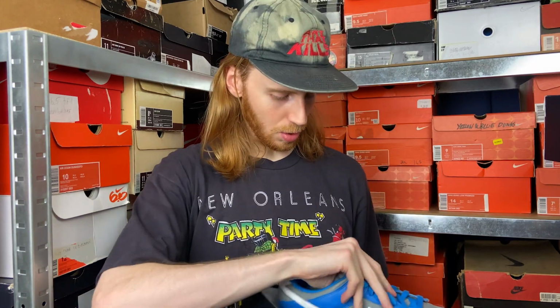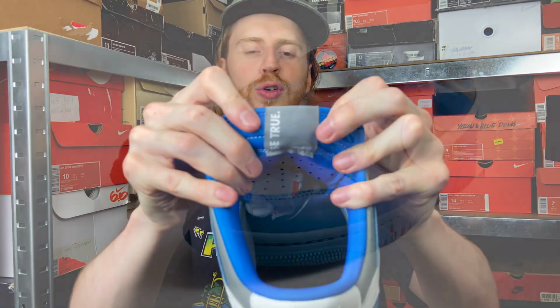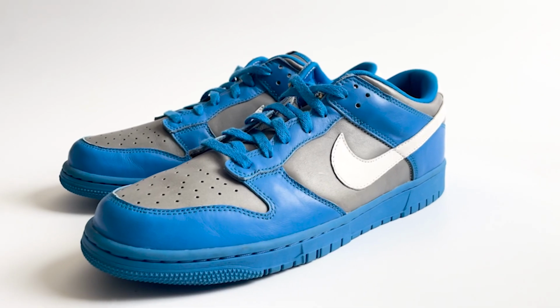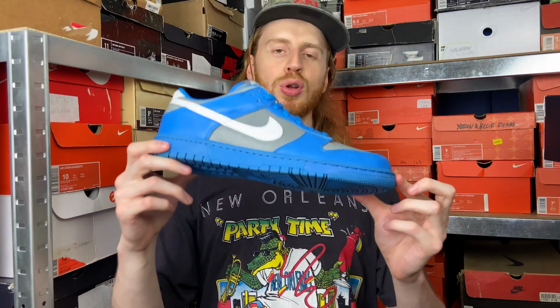Quick random one. This is just a pair of Dunk Lows from 2013, and this one has a Be True, just like that, reverse purple Dunk Highs. So I guess part of the same program. These are a size 13, pretty cool as well.